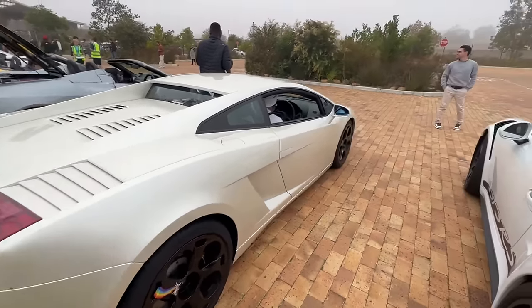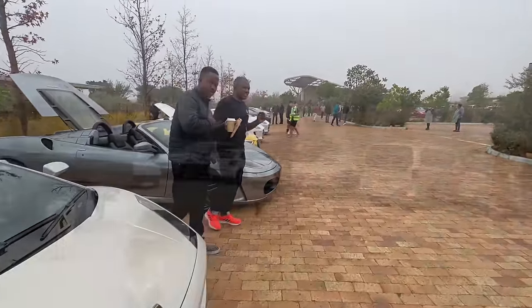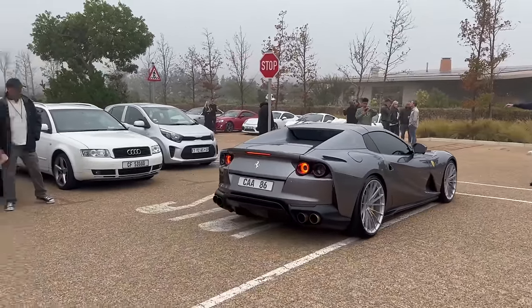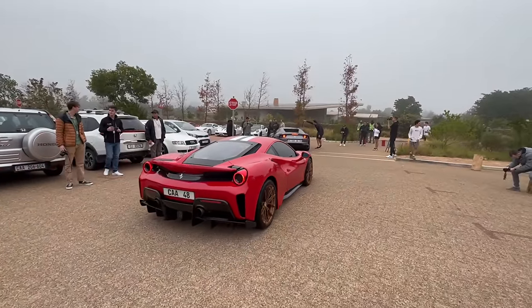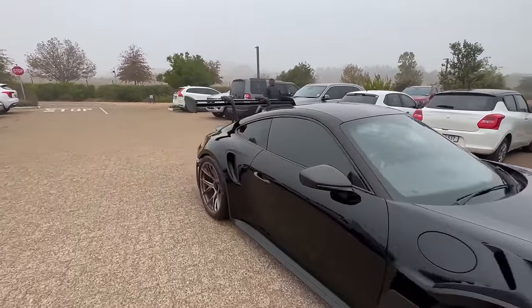As you can hear, that is outrageous. Wow. Ooh, got this lovely A12 GTS with the Novitec exhaust. Looking so good, as well as this Pista. Oh my word. This is gonna be insane, gents. And we've got a 992 GT3 RS. What is happening right now?